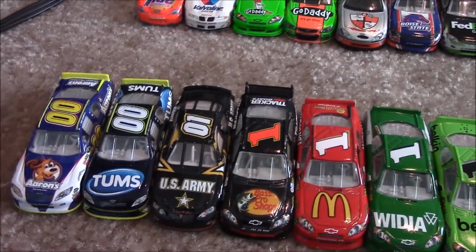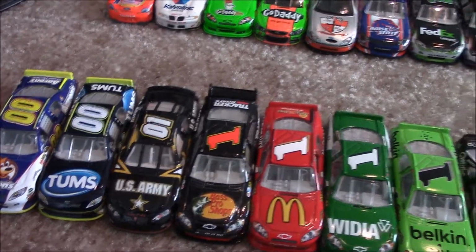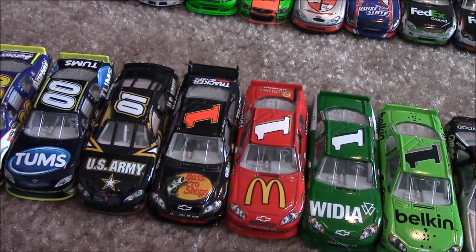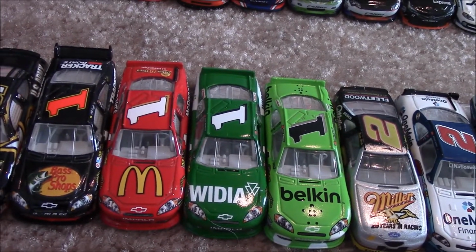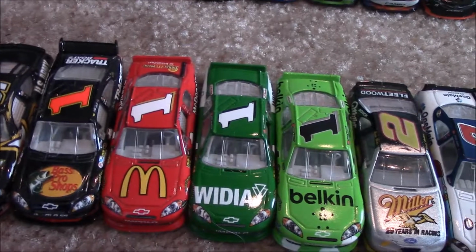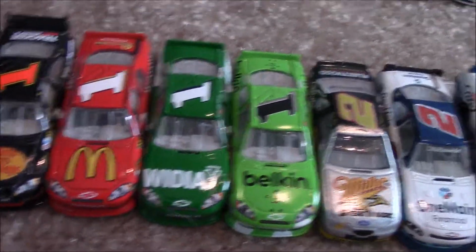You have the 01 Jerry Nadeau, U.S. Army. It was his car before he got badly injured and his racing career got stalled. We have a Martin Truex Jr. number 1 car. We have various Jamie McMurray cars, one for Earnhardt Ganassi and Chip Ganassi Racing, as it's known now. We have all those right here: McDonald's, Wrigley, and Belkin.